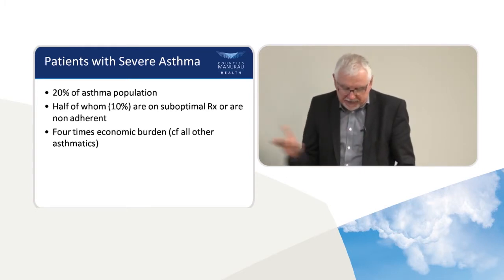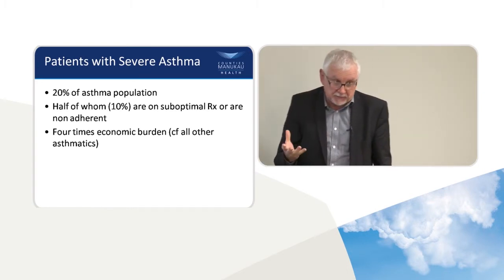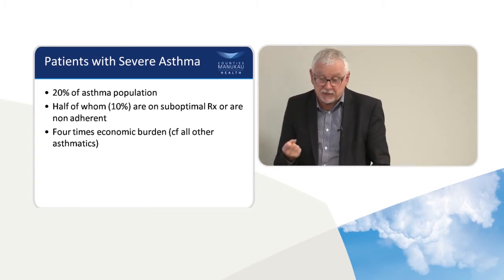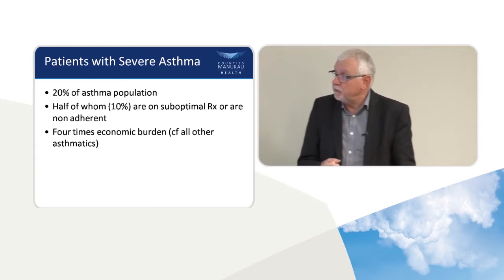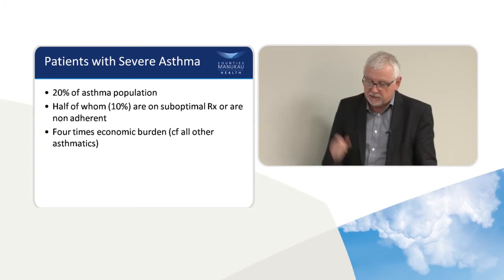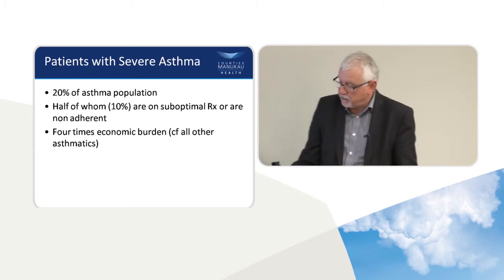But, you know, we've talked about asthma in general. What about the severe asthmatics? If you use a definition of severe asthma, they make up about 20% of the total asthma population. And probably half of those are severe because of non-adherence, we've talked about that, or they're on suboptimal treatment. The reason for concentrating on this is not only to try and help the poor people who suffer from severe asthma, but because they actually represent 4 times the economic burden of the rest of the asthma population.